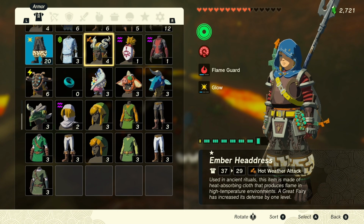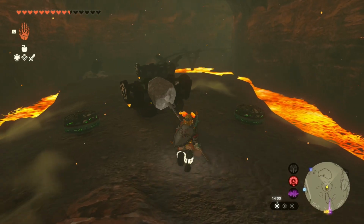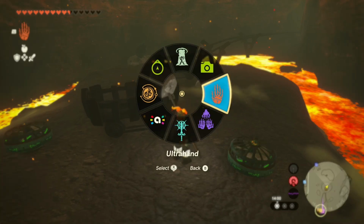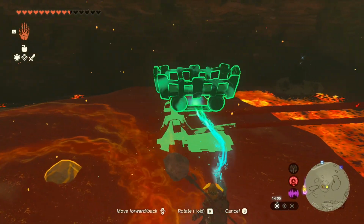So this increases your attack in hot weather, which obviously that's where we are. And it says it produces a flame in hybrid temperature environments. So I want to see that in action. And it looks like we're making minecarts again.